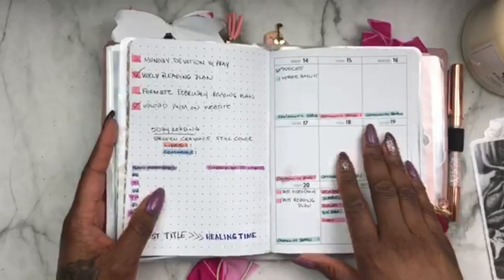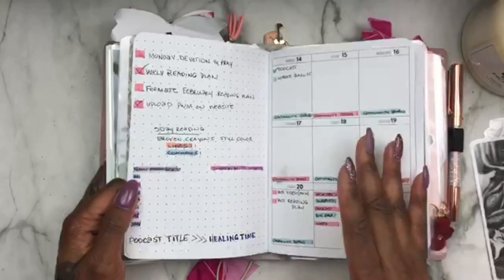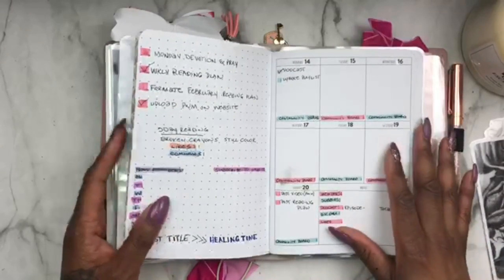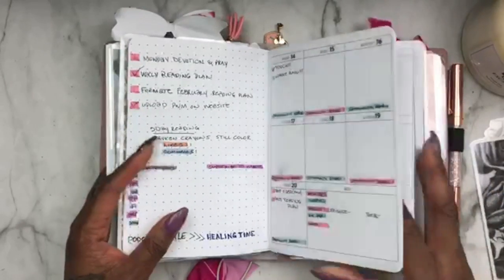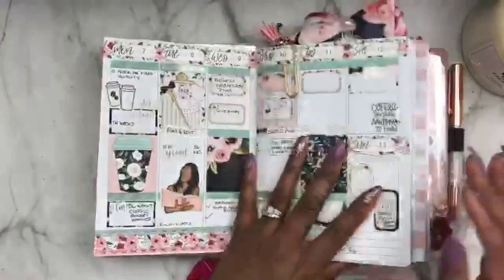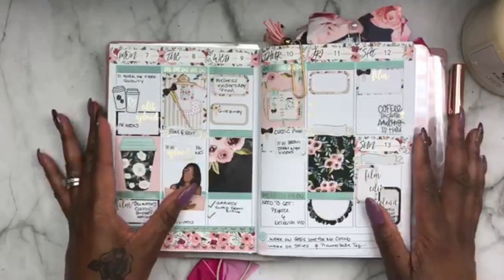So you won't really see me do too many plan with me's. I may do some 5-minute plan with me's in here sporadically, just to kind of show you how I set up for that portion of my weeks. But let's get back to this section.